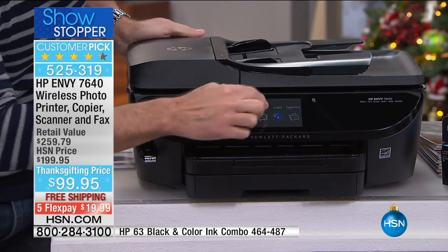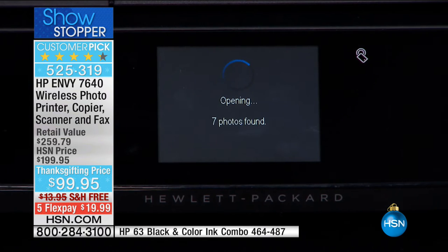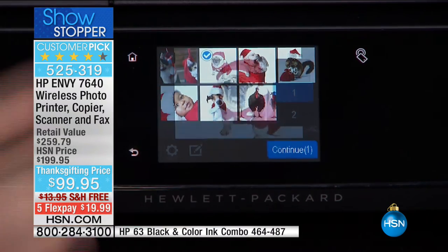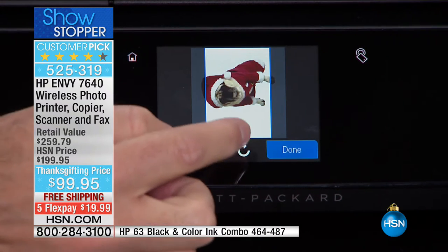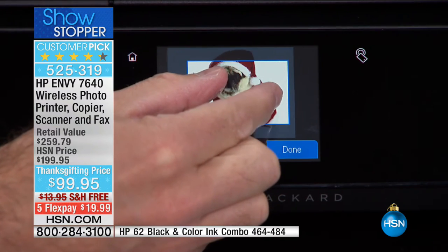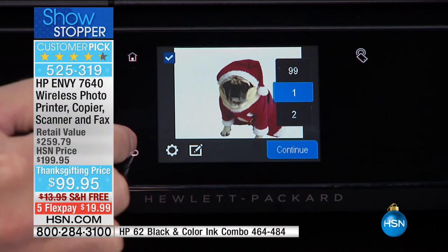Take a look at the screen here. I'm gonna hit view and print. This is gonna read that in just a minute. This works exactly like a print kiosk does. So you see it's pulling up the 7 photos. Now, not only can I print that photo, if you want to edit your photos on board without ever going to a computer. Look, if you want to pinch or zoom or crop, if you want to move the photo in different angles like I was doing there, you see with my fingers there, I can very carefully pinch and zoom and crop. Now, that's the beginning.